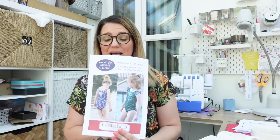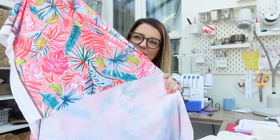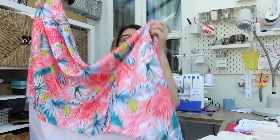So I've printed out this pattern. I'm going to get it cut off today, and I'm going to take it with me to my sewing social tomorrow that I'll talk to you about in a bit. So yes, that's exciting. And this is the fabric. I've shared this with you so many times. I'm probably going to have enough left over to do perhaps a rash guard or something as well, because I've got quite a lot of this. And some of the Ellie and Mac patterns that I've got have got rash guards on them as well.